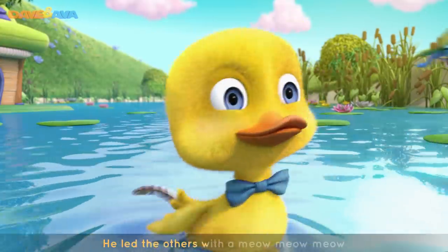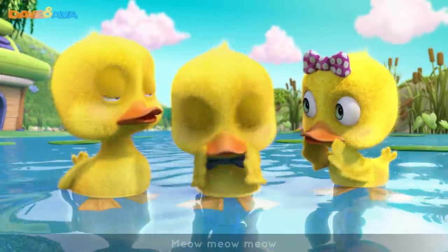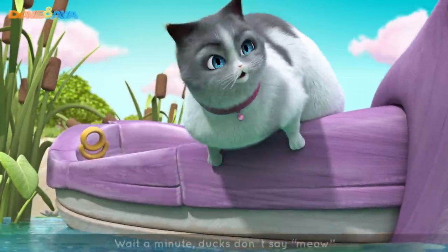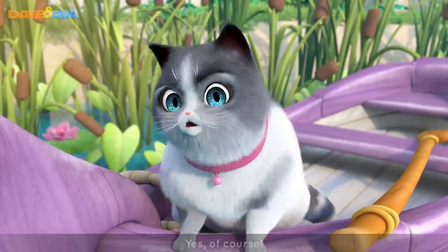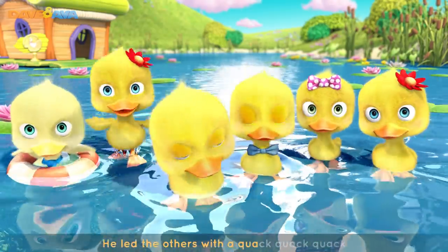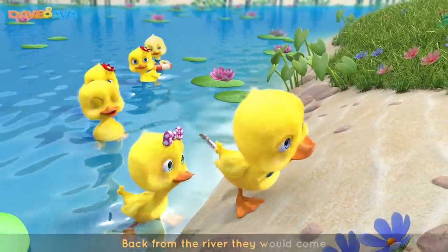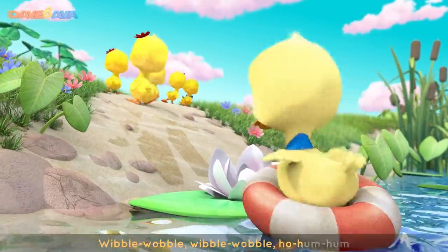Led the others with a meow, meow, meow. Wait a minute, ducks don't say meow. Yes, of course. He led the others with a quack, quack, quack. Back from the river, they would come. Wibble, wobble, wibble, wobble, ho, hum, hum.